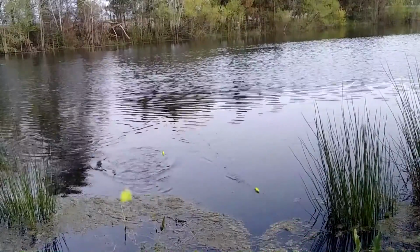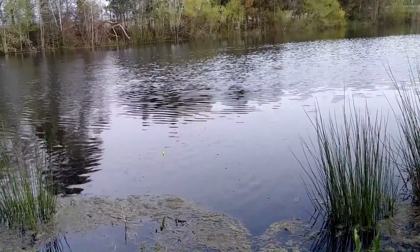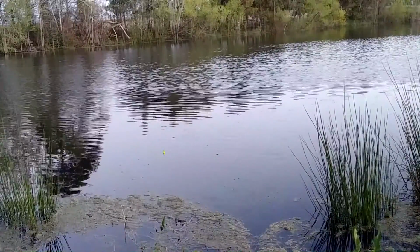Another little teeny tiny one. In the water, you little watched the fella movie Jackson 5? Cares about stuff like that.